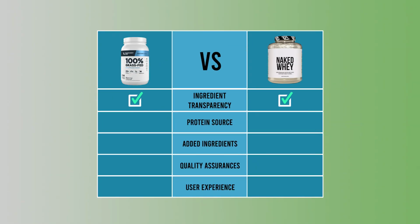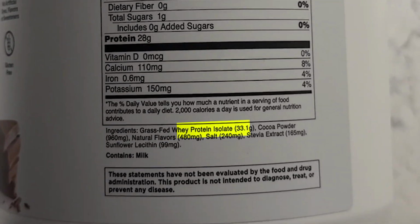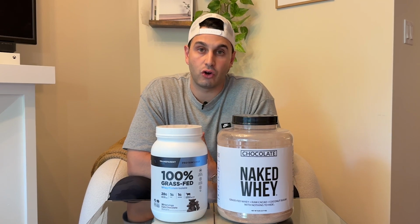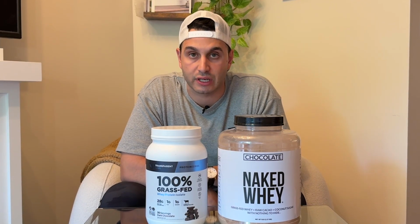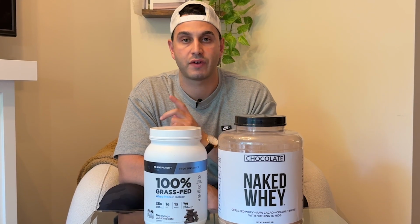Protein source. The winner must go to Transparent Labs. Now, both products use grass-fed whey like I mentioned, but Transparent Labs uses an isolate protein, which has a higher protein percentage and less sugar and fat. The isolate protein, which has virtually all the sugar removed, means that it also will be virtually lactose-free, making it a potentially suitable option for individuals with a lactose sensitivity. If we compare the unflavored proteins, Transparent Labs has 93% protein per scoop, and Naked Whey has 83%. Both are great sources of protein, but Transparent Labs has the clear advantage.